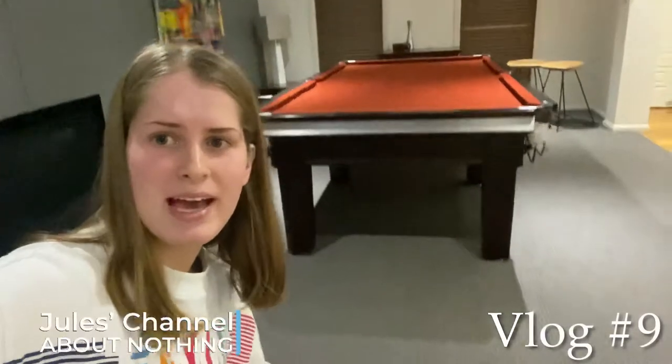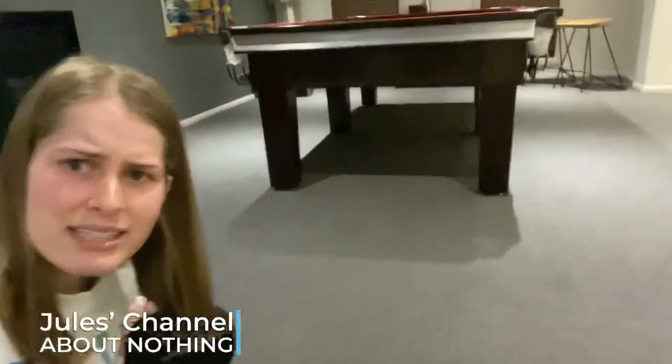So today I'm going to make a cubby house and sleep in it for the entire night. Okay, so this is where I make my cubby house. I'm going to sleep underneath here.